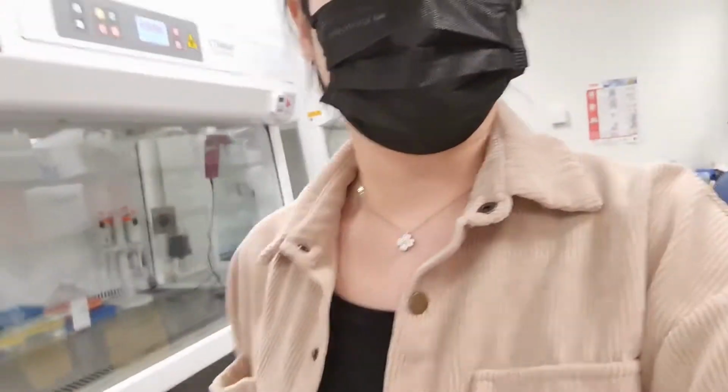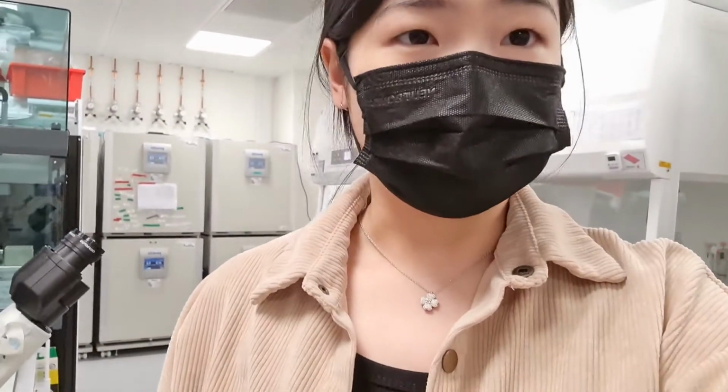So I'm now here in the tissue culture room and I just need to change media on some of the plates. Right now I'm just warming up the media that I need, and then I'm going to help a colleague take something out from the incubator, and then come back and change the media on these cells.